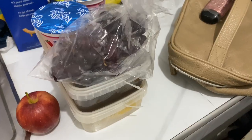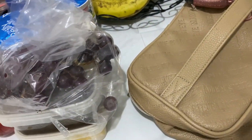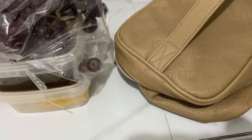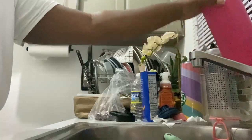Just trying to pack my lunch bag. I'm extremely late too. It's 5:30. I have less than half an hour to get ready. I'm not ready.